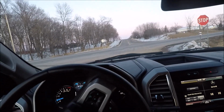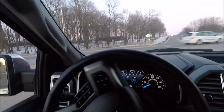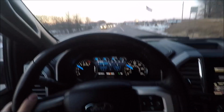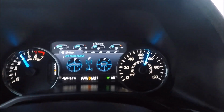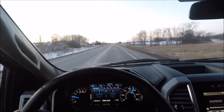I mean, it's not under warranty anymore. Obviously the Duramax isn't either, but the Duramax, you have that gorgeous sound. This sounds good, but the Duramax has the turbo diesel, and it sounds glorious. This thing is not slow, guys. I'm telling you right now, this thing is not slow.